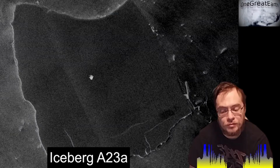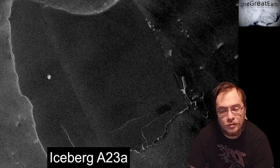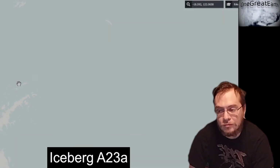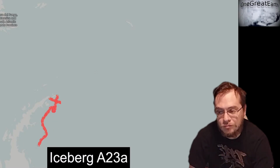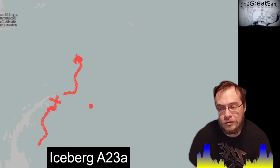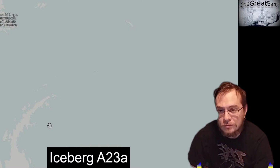The latest scan of the day shows the iceberg here, A23a, really way higher north than where it was previously, where it ran into these islands. Now it's free, but the way it moves, there's no telling where it's going to wind up. It's very unpredictable. That's why we've been following it and doing these incremental updates.